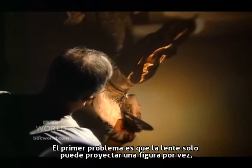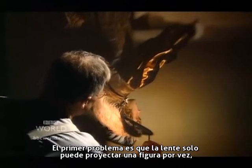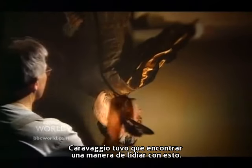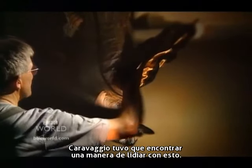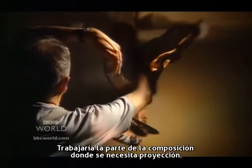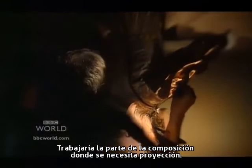The first problem is a lens can only project one model at a time. In fact, the lens has a hot spot in the middle, so Caravaggio would have to find a way of dealing with this. He would work out where in the composition the projection is required.